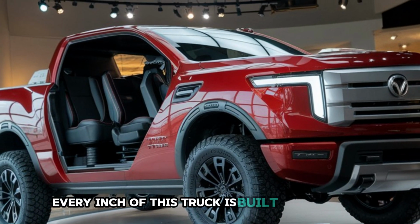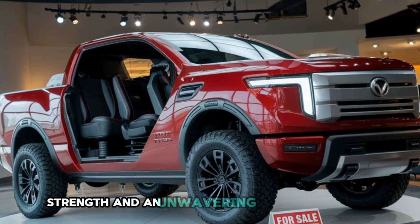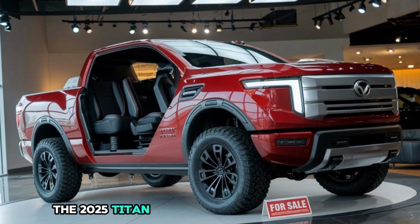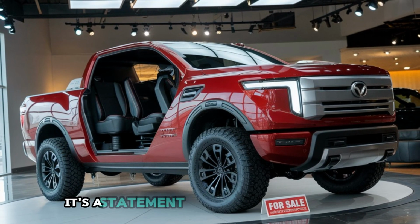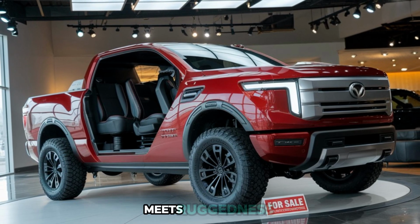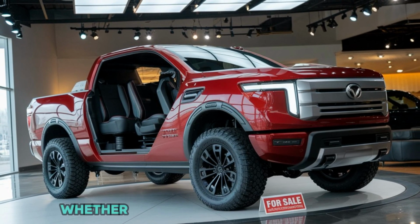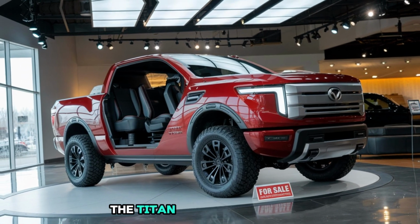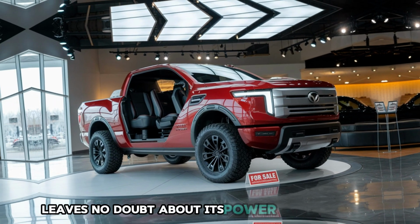Every inch of this truck is built to reflect durability, strength, and an unwavering commitment to performance. The 2025 Titan Xtreme is not just a vehicle, it's a statement of what happens when innovation meets ruggedness. Whether you're exploring new horizons or commanding attention on the street, the Titan Xtreme exterior leaves no doubt about its power and presence.